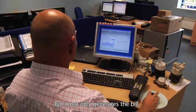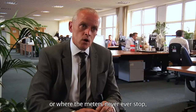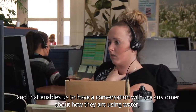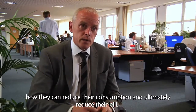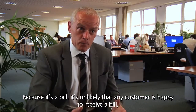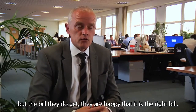But it not only generates the bill, it highlights where there's been excessive consumption or where the meters never ever stop, and that enables us to have a conversation with the customer about how they're using water, how they can reduce their consumption and ultimately reduce their bill. Because it's a bill, it's unlikely that any customer is happy to get a bill, but the bill they do get, they're happy that it's the right bill.